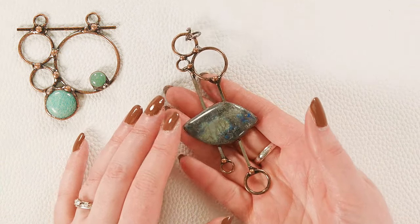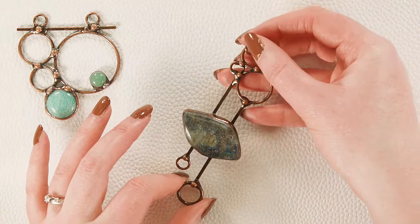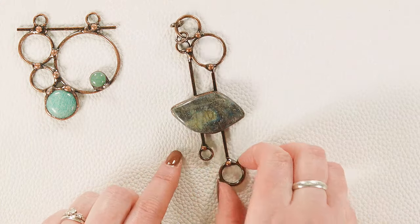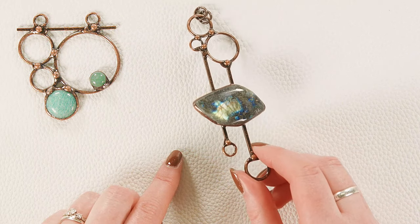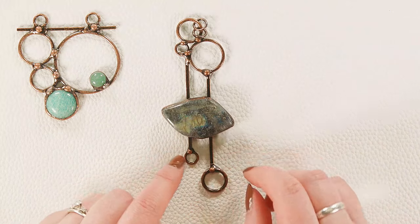Here is a labradorite piece that is sort of similar. You've got two rings at the top on that top bubble. I really do think this would make a super cool sun catcher. Or it's definitely a statement. You've got a little bit of flash there. Each one of the labradorites is going to be different.